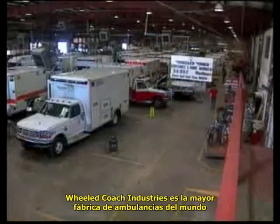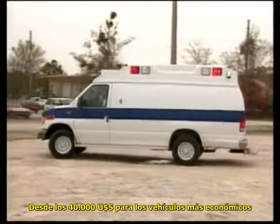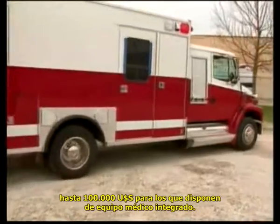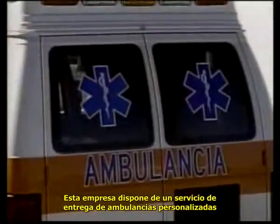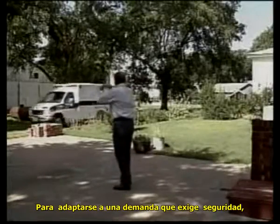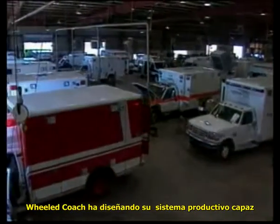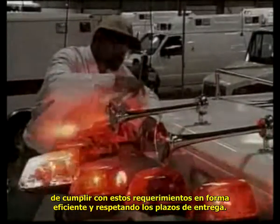Wheeled Coach Industries is the largest manufacturer of ambulances in the world. From $40,000 economy-sized vans to $100,000 medical attack vehicles, this company delivers custom-made coaches to all kinds of customers around the globe. To meet the needs of customers who demand safe, reliable, and maneuverable emergency response vehicles, Wheeled Coach has designed its manufacturing process to support efficient and timely delivery.